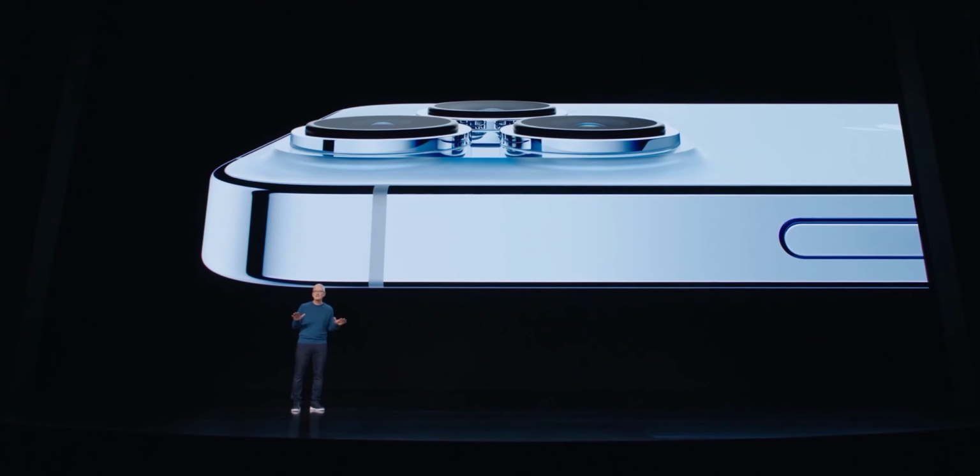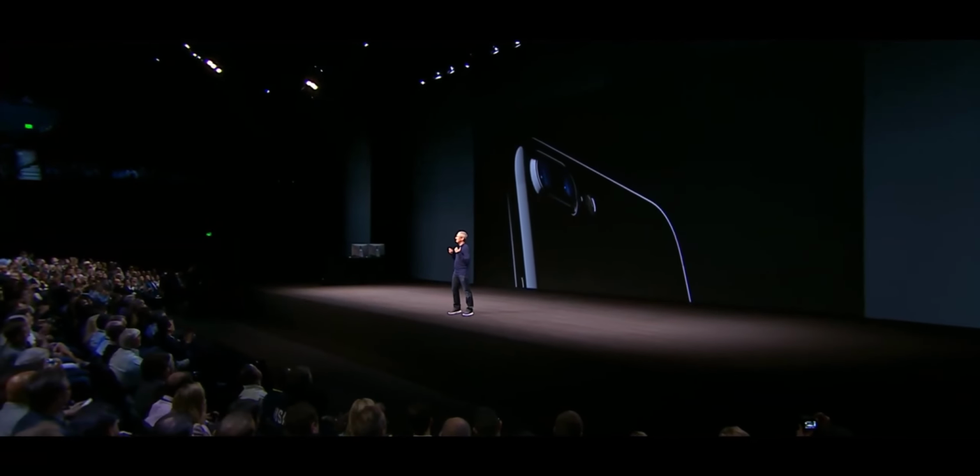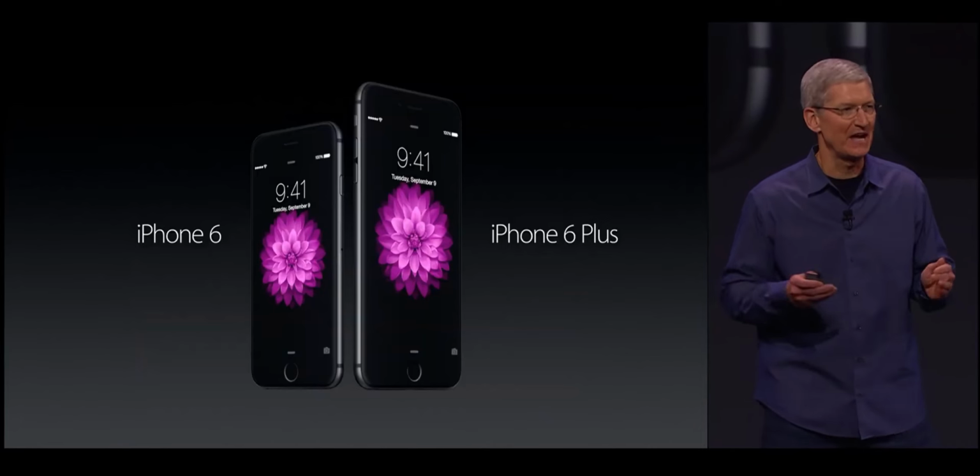Each year, we hear Apple say, "This is the best iPhone yet." Of course it is. It's the new one, so of course it's better than the previous one.